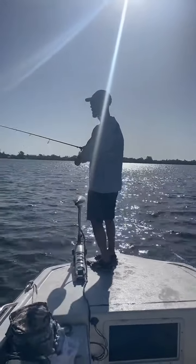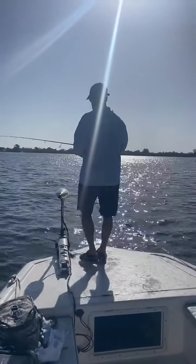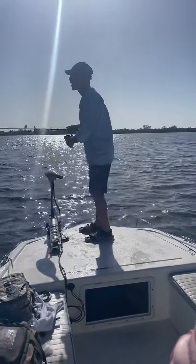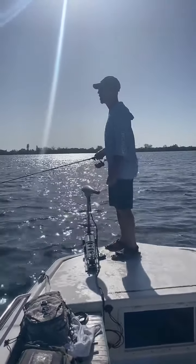If you're caught doing that, like the water police see you doing that, you get a ticket. Oh, there's something breaking up over there. I don't know what it's called. It's like a speeding ticket.